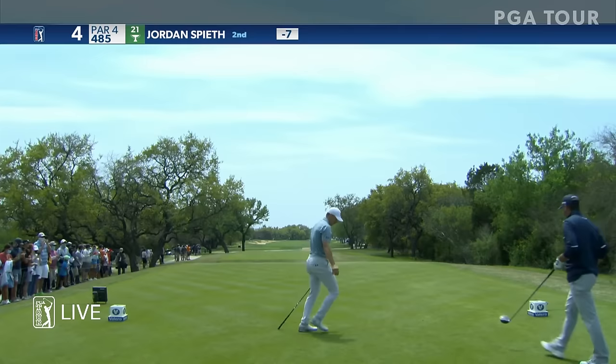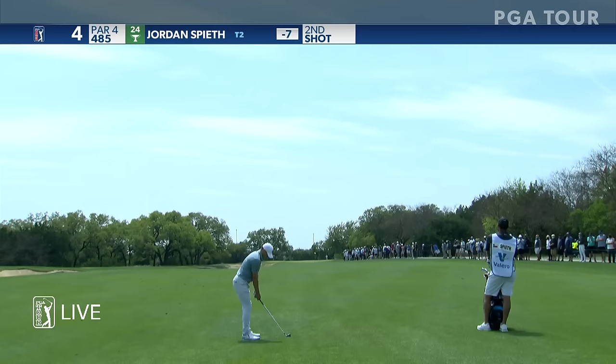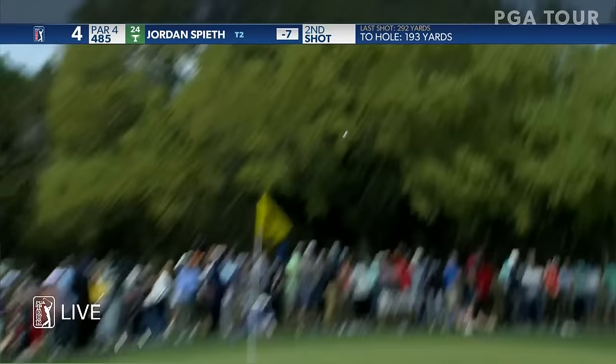295 to that left bunker. Lovely. Free flowing follow through there. Through the ball was terrific. Nicely done. Right down the middle. Jordan Spieth is second. Oh boy, that ball did not. What the heck?